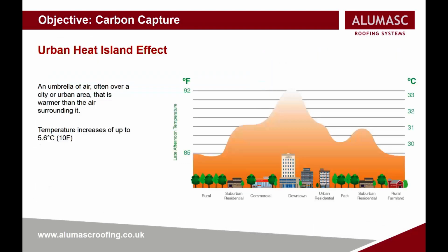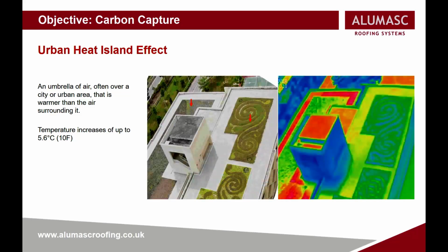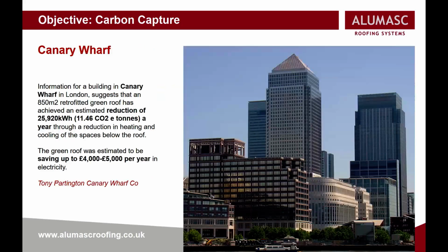So carbon capture. I think most people will be familiar with the heat island effect, where buildings in cities can actually increase the ambient temperatures of the atmosphere around about. The thermographic image on the right of this slide gives a good guide on that. The blue areas are the cooler areas where the roof has had green roofing put on it. You can see the orange and the red bits are quite warm by comparison. So the green roof areas do cool the local temperature. They do that through solar reflection and through evaporation, and it keeps the local area a couple of degrees cooler.